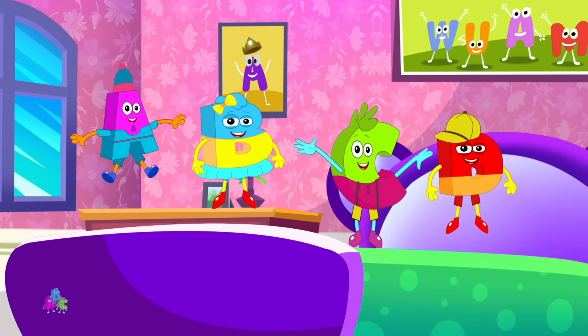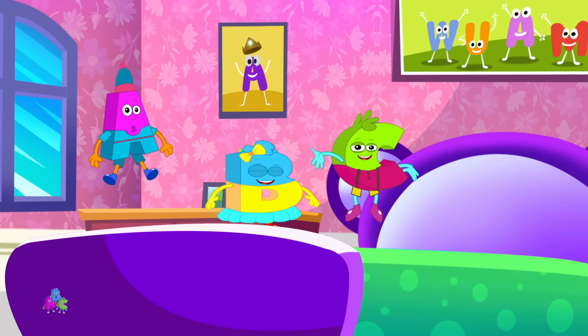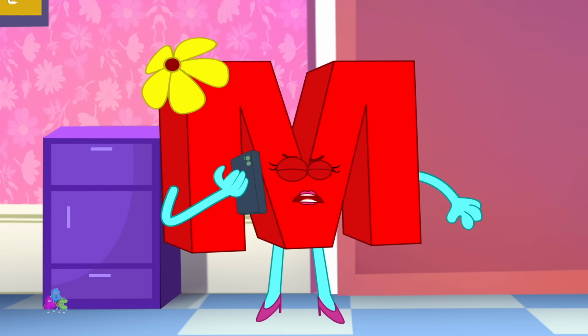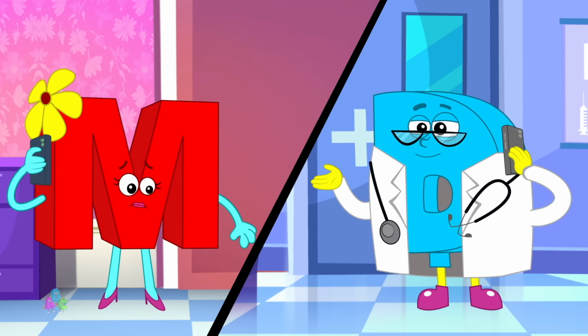Four little babies jumping on the bed. One fell off and bumped its head. Mommy called the doctor and the doctor said, "No more babies jumping on the bed."